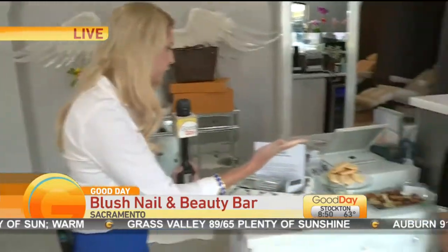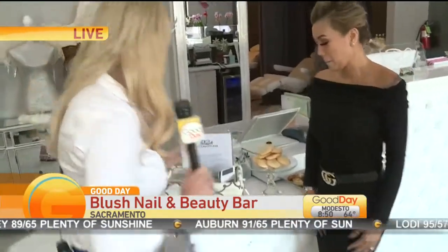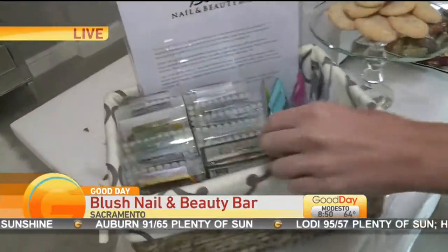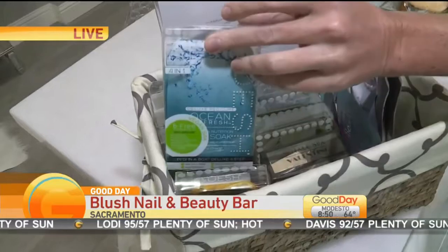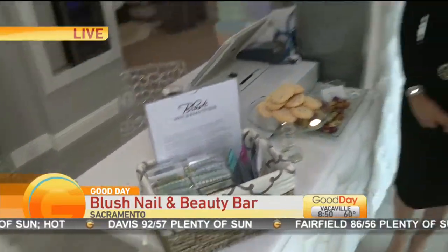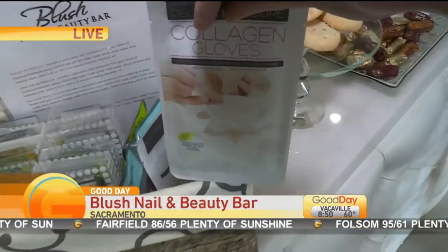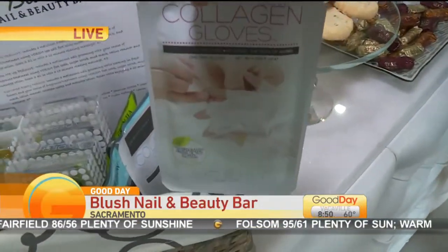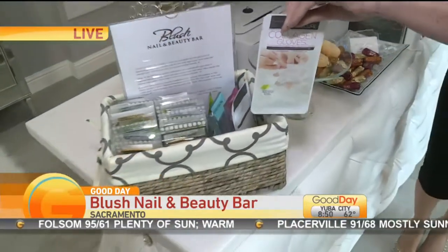So this is the owner, Rachel, and everything sort of starts right here. People come here and they get to pick their different scents that they want to use. Here you can see they have a citrus scent. There's an ocean scent, that's for if they want to do a pedicure. And people were raving about these collagen gloves if they get a manicure. So what are those? Those protect your hand from age spots. And when you get your gel, you always put them under the light. So that helps you not age.